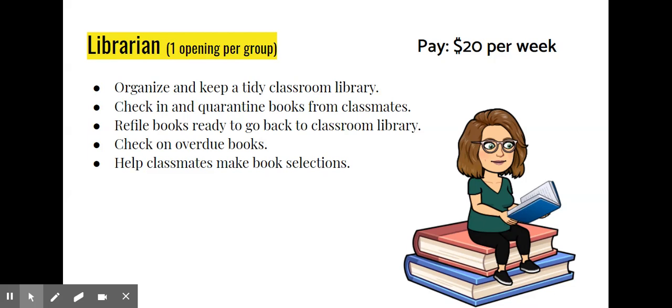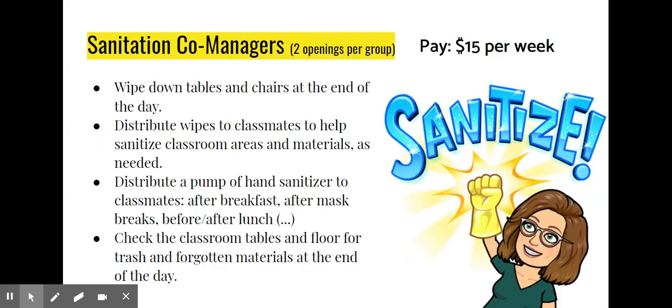You're going to check on overdue books. Now, what that means is if it's been a month and we haven't gotten a book back, you're willing to go to that person and say, hey, are you still reading the title of the book? If so, let's renew your book checkout. And you're willing to help classmates make book selections. That means as a great librarian, you have an idea of where things are located. And I think you're going to learn this once you've started the organization process.